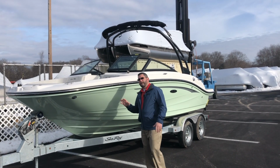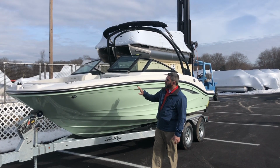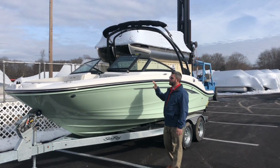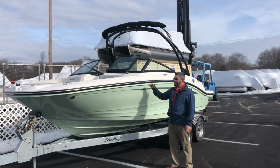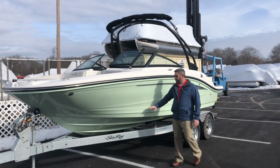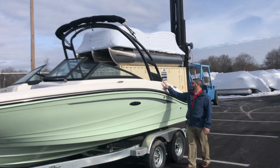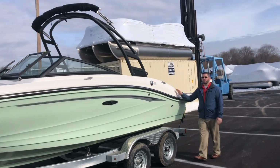Nice, crisp, cool day outside. You can see some snow on the ground in the background. Brand new 2022 19 SPX stern drive. We have a neo mint green, full hull color, graphic design down the side, water sports tower. This boat is fully loaded.